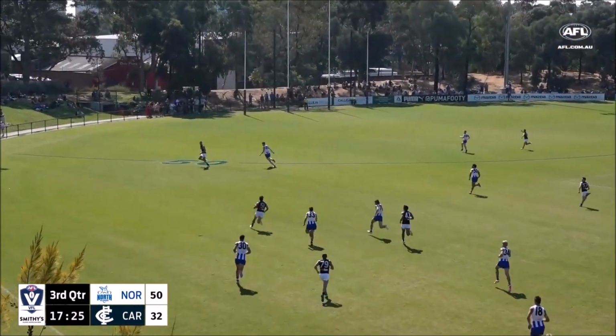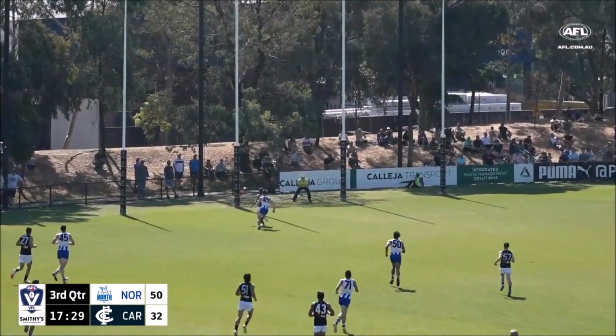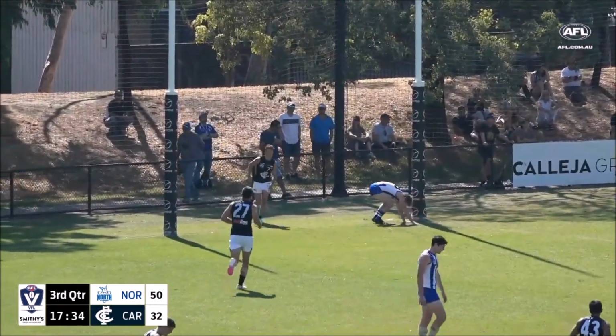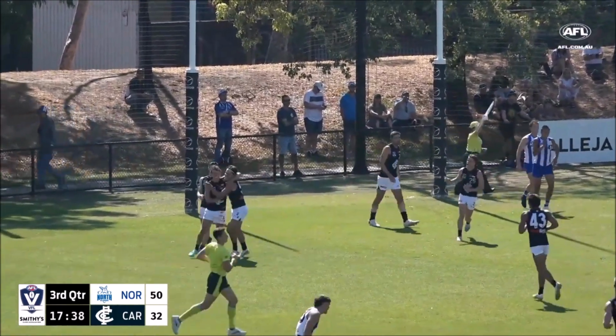Lefroy gives it off to Ramshaw. Ramshaw takes a bounce. He pops the kick up inside, attacking 50, a one-on-one contest. White is back there, and he's kicked the goal. Slick movement of the footy from the Blues. And Will White finishes.